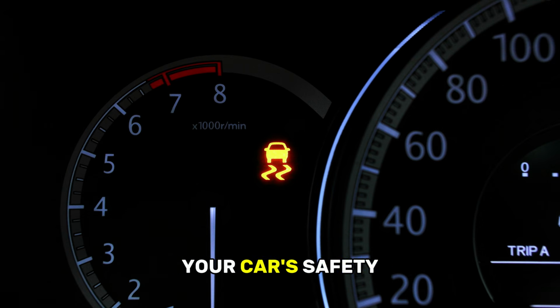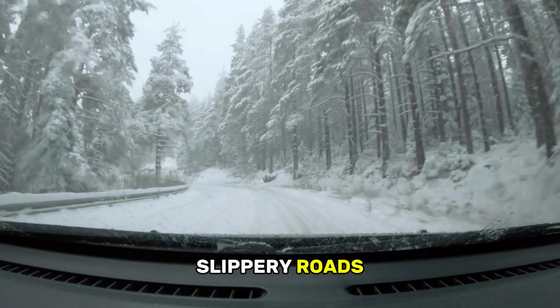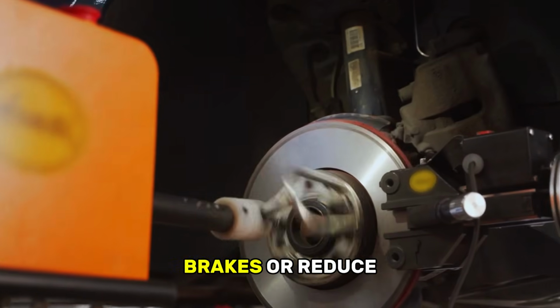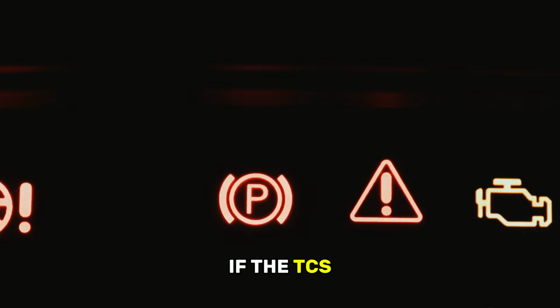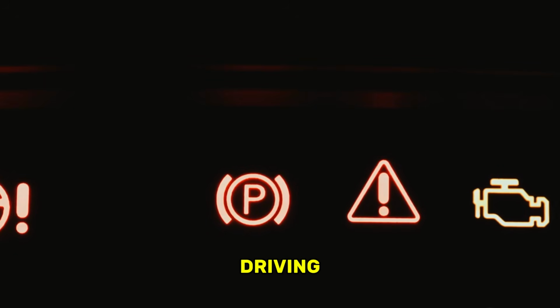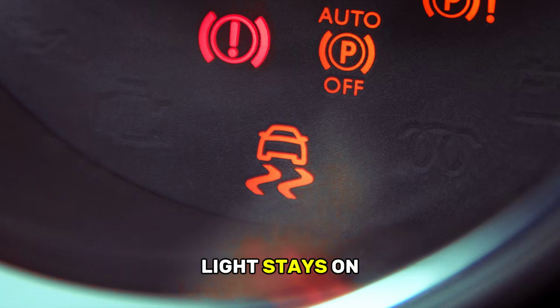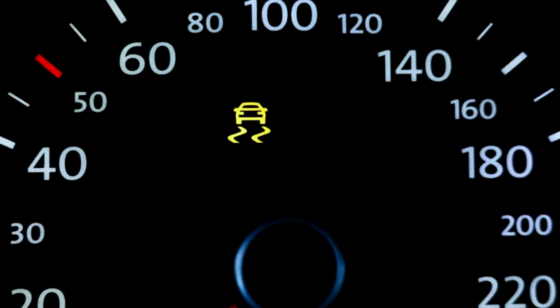Traction control is your car's safety net, preventing your tires from spinning on slippery roads. It uses sensors to monitor wheel speed and can apply brakes or reduce engine power if it detects a wheel slipping. If the TCS light flashes while driving, it means the system is working to keep you safe. But if the light stays on, the system has detected a fault and is likely disabled. Drive carefully and address the issue soon, especially in poor weather.